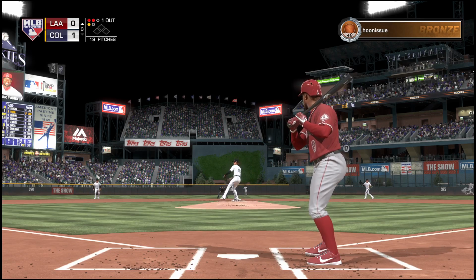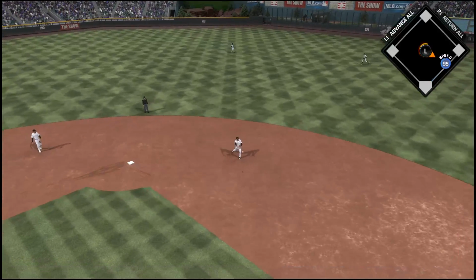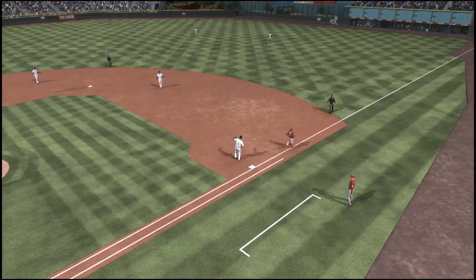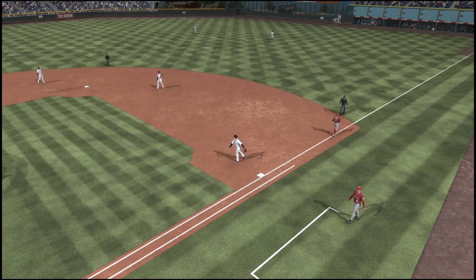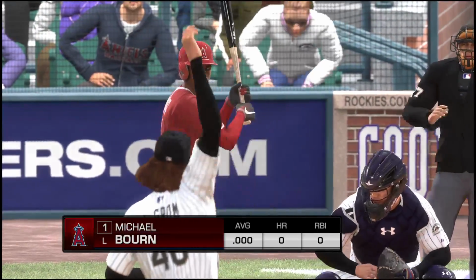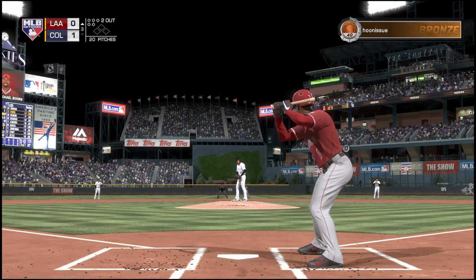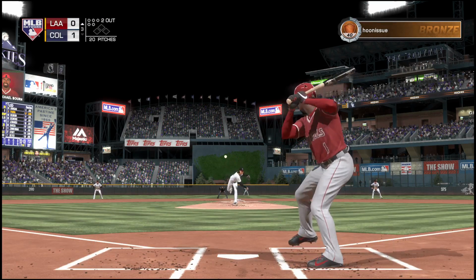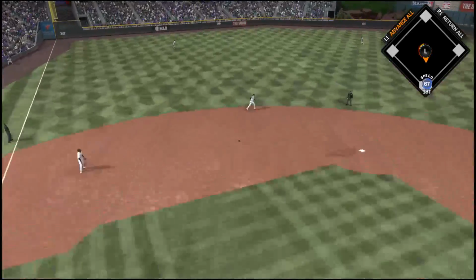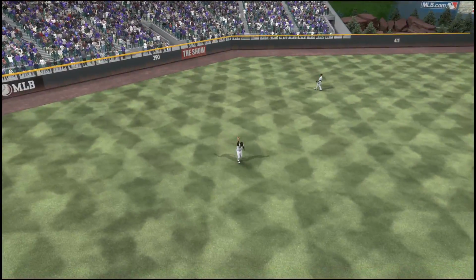Into the windup. Here's the 2-1 pitch. Fastball swung on and grounded out towards second. LeMahieu's got it. Throw gets him. 2 down. Stepping into the box, Michael Bourne. His guy's still looking at a 0 in the hit column. First pitch coming. Here it is. Lifted the other way to left center. Parra moves over, and that ends the inning.